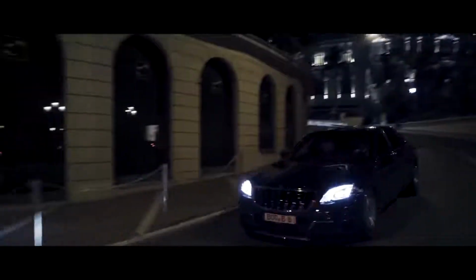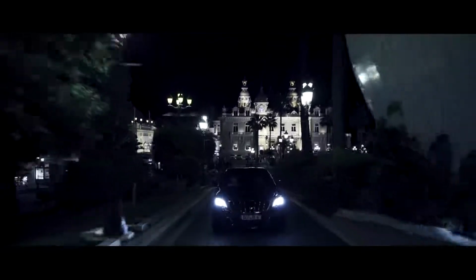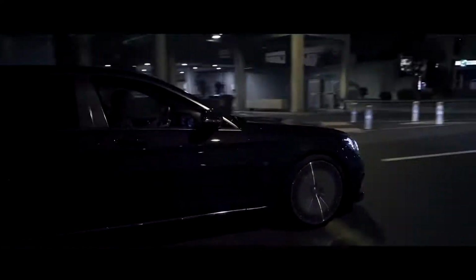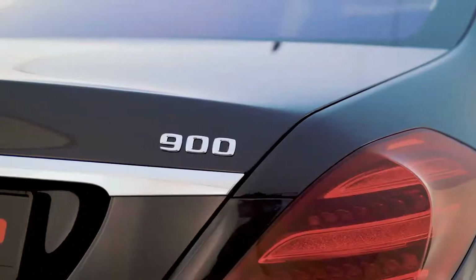An S650 in its standard configuration will take you from 0 to 60 miles per hour with all the luxury and style you can get in just 4.7 seconds. The Brabus Engine Rocket 900 with its 6.3-liter V12 engine gets you to the same place in an eye-watering 3.7 seconds.